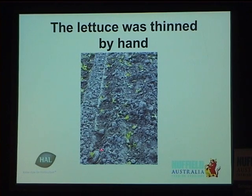And here you can see, if I can get the pointer in the right spot, they're the lettuce that are left. They're the ones that are going to grow into lettuce. All of those plants there have all been thinned by hand. I said there must be a machine that will take that out and thin them to the right distance. My host said, yeah, there sure is, but it knocks the density down, so the population per acre is not high enough.